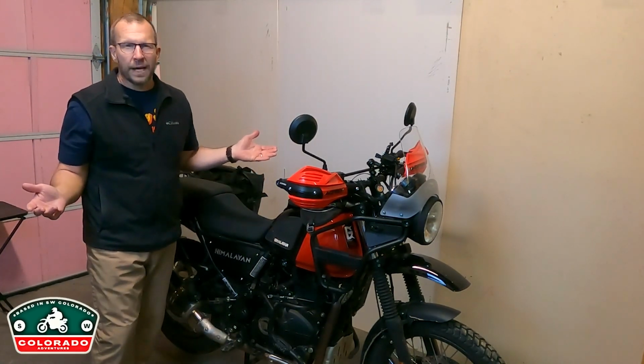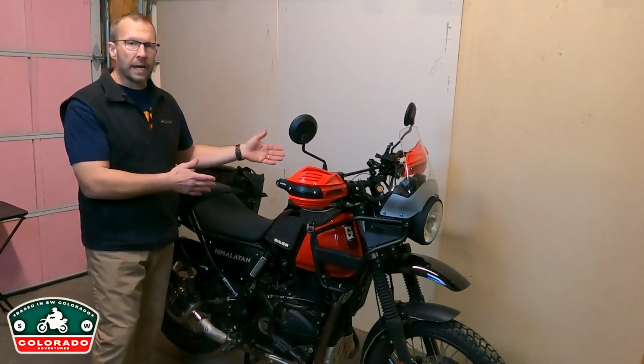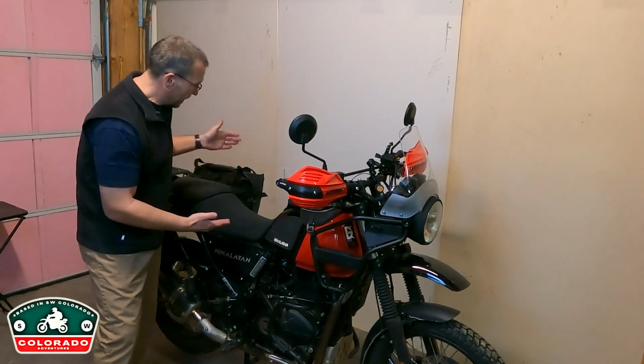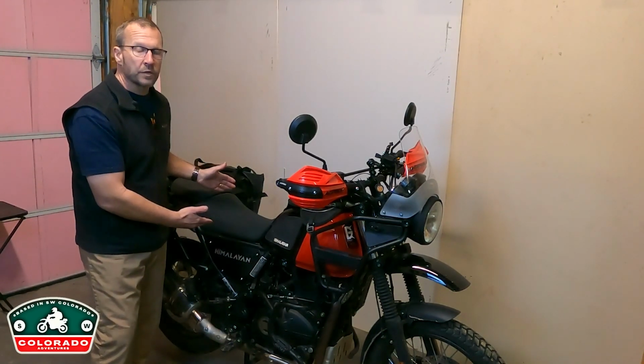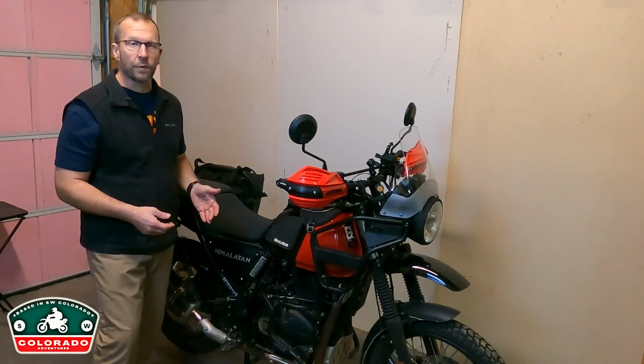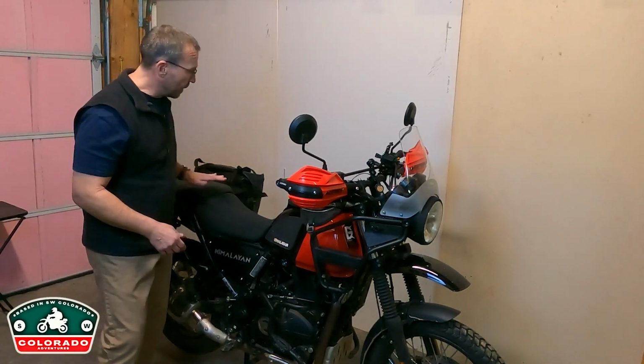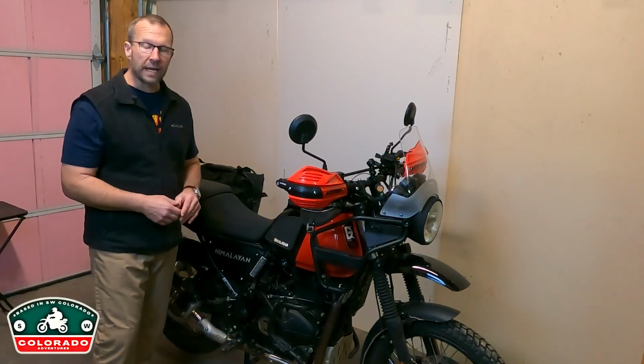So those are kind of the two negatives. One of them is really inherently with the bike. The other issue, there's a lot of ADV bikes that have this kind of seat configuration, so I can't really fault the Himalayan for that. It's just my preference. I want a little more height, and I want to be able to move around a little bit more in the saddle as well.